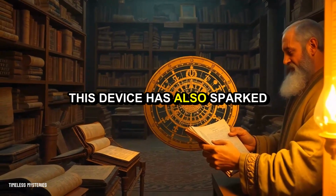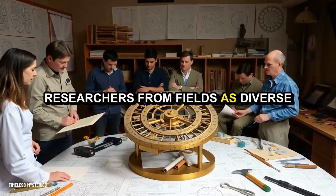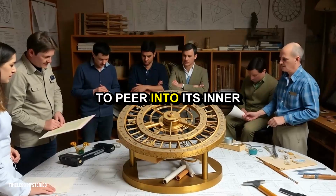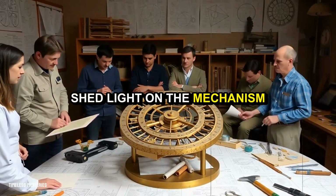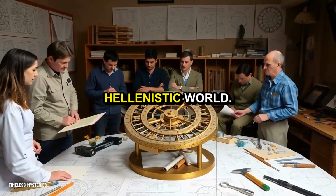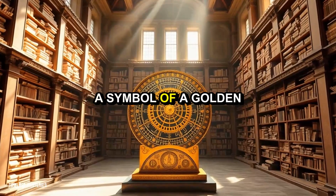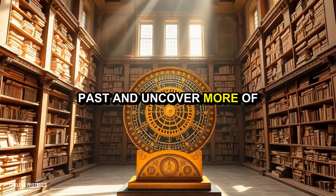This device has also sparked a renewed interest in the study of ancient civilizations. Researchers from fields as diverse as archaeology, astronomy, and engineering have joined forces to unravel its mysteries, using cutting-edge technology to peer into its inner workings. Their discoveries have not only shed light on the mechanism itself, but have also opened up new avenues for exploring the broader achievements of the Hellenistic world. From the Library of Alexandria to the workshops of Rhodes, the Antikythera Mechanism has become a symbol of a golden age of innovation, inspiring us to dig deeper into the past and uncover more of its hidden treasures.